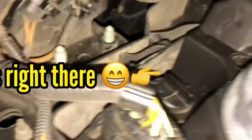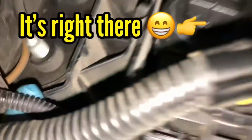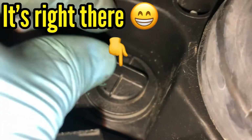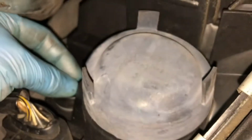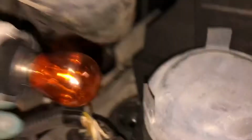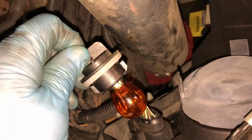Figure this out. It's right under. If I can find it. Let's see it. Here, it's right there. See that? So underneath your main, or that's your high beam, low beam, high beam, right here. It's just, it comes right out. That's the driver's side.